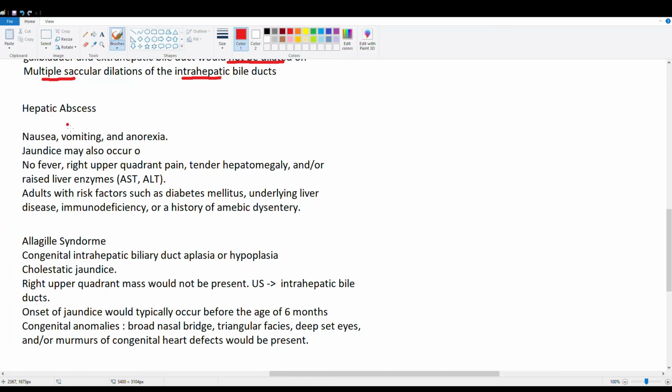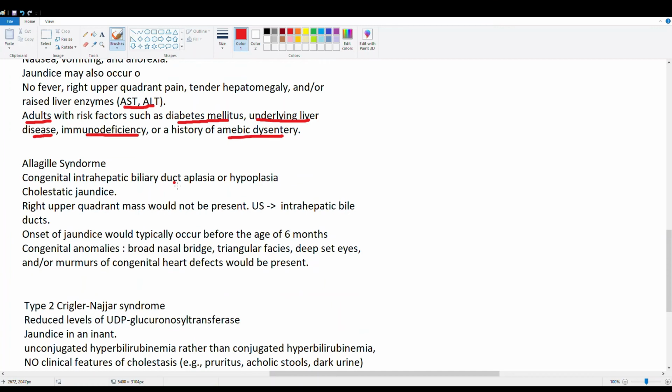Then we have hepatic abscess. So what is the evidence that could lead us to this? So we have nausea, vomiting, maybe anorexia in this case, but really this does not point you at all to hepatic abscess. Where's the fever, right? Where's the pain? Right upper quadrant pain, tender hepatomegaly. AST and ALT would also be a little higher. You wouldn't have those low values. And then again, it's way more common in adults, especially those with risk factors such as diabetes, underlying liver disease, immunodeficiency, amoebic dysentery if it's gone on for a while. Alright, so that's hepatic abscess. Really not what we're looking for.